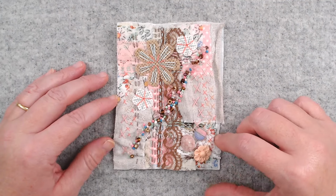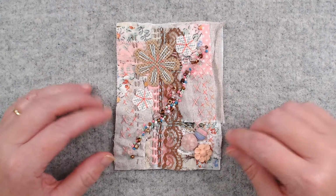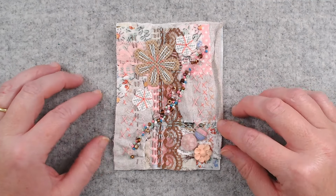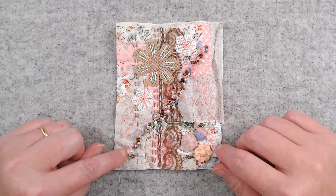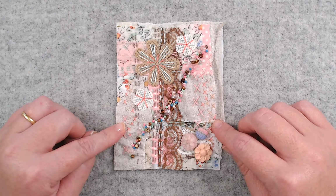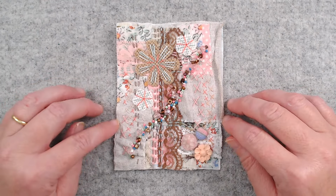I hope that has given you a bit of inspiration and some ways that you can just pull together some bits and pieces and create something with no pressure, no plan, and just enjoy the process of putting a needle through fabric and creating something calming and wonderful.